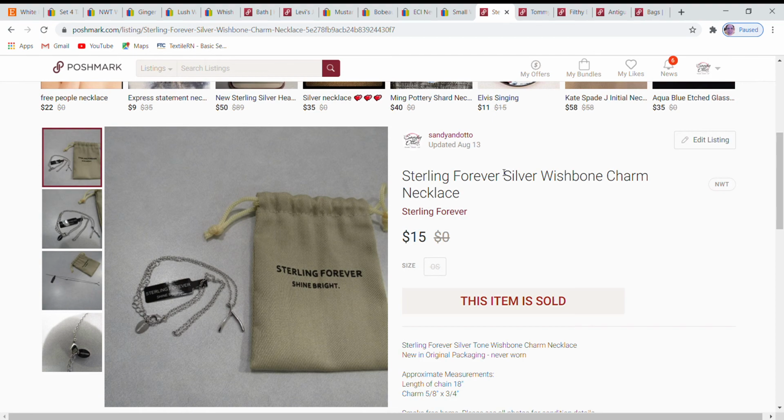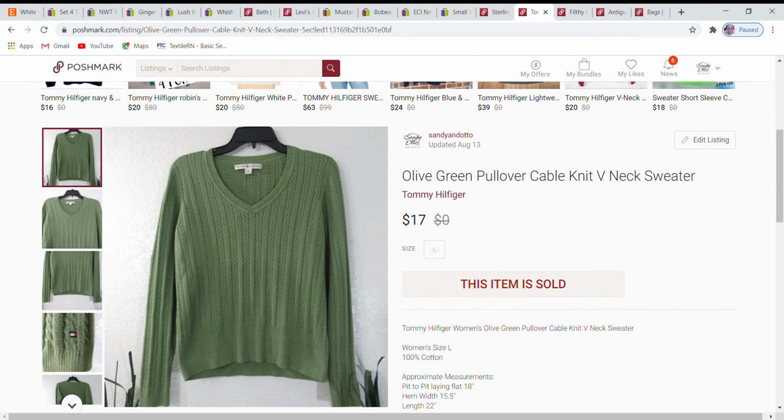The first one here was a bundle. This necklace, this was a wishbone necklace right here on a silver chain. It was by the brand Sterling Forever, and it did come with all of the documentation. It had never been worn because I had received this and it was just not quite my style of necklace, so I was happy to find a good home for it. And it was bundled with this Tommy Hilfiger olive green pullover sweater. It had the cute little Tommy Hilfiger mark right there. And both of those together sold for $27.20.